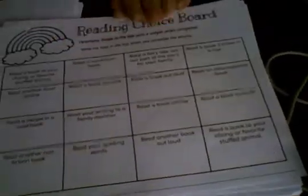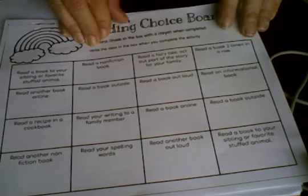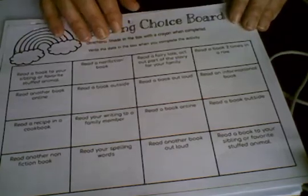When you complete one of the choice board activities, if you just put a date by it, then when you go to turn in things, we'll have that marked. And you can also see which activities your student is enjoying more.